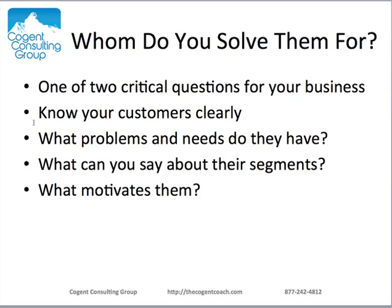And then the next question, remember we talked about two of these being critical, is whom do you solve them for? And that's the problems. It's important to know your customers, who they are, what their drivers are, what their motivations are. As much as you can know about them is what you need to know. What problems and needs do they have? What can you say about them? Can you put them into groups?